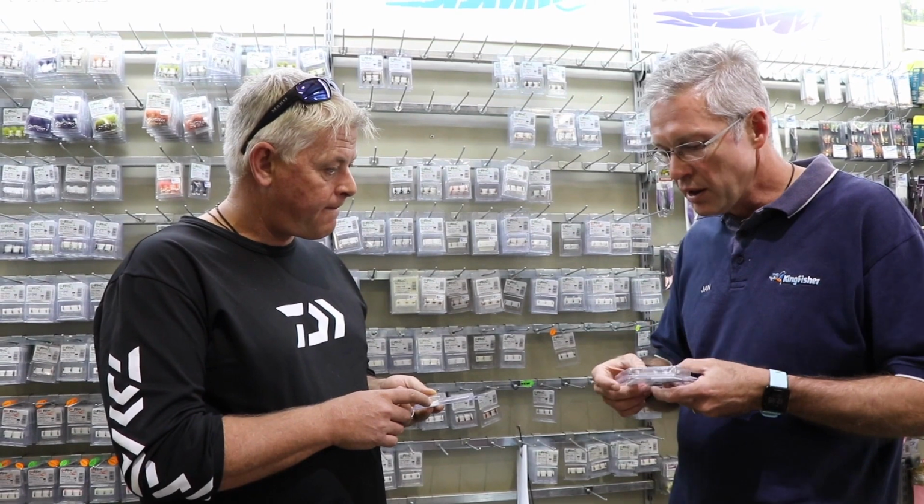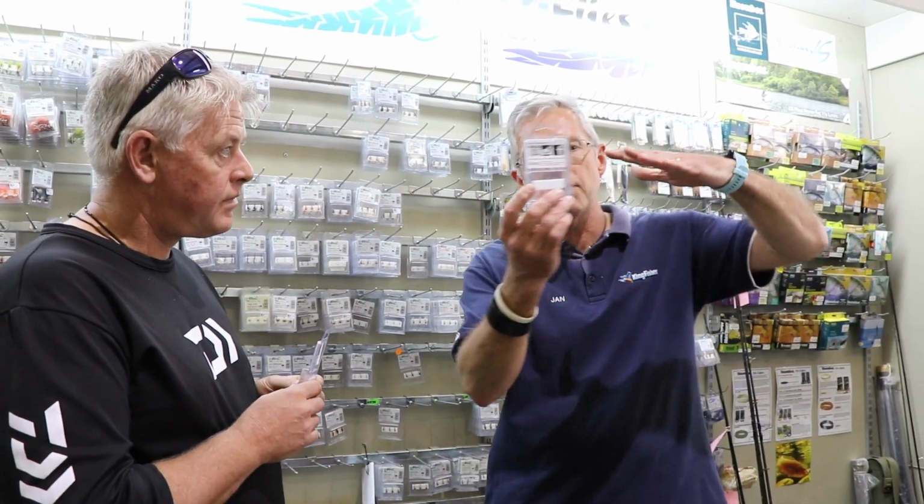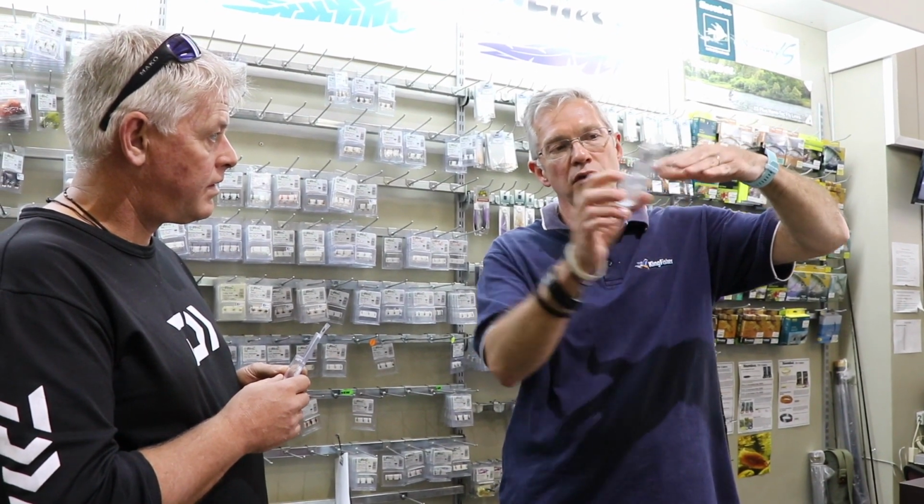It's an emerger, and by an emerger, what we say is that an emerger pattern sits half and half in the water. So it sits with its bum sitting in the water, whereas a pure dry fly sits purely on the surface of the water. So this is a pure dry?